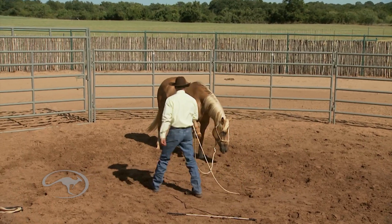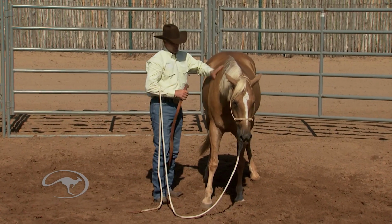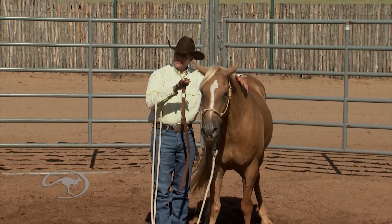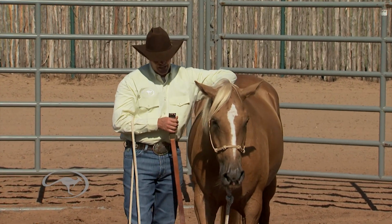Oh, I like that. What's she doing? She licked the lips. I'm coming in from the side. Notice I'm coming in from the side. Good girl. Don't come in from the front, because if they rear up and strike out, they might get you. Always come in from the side of the shoulder. I love that she licked the lips and she lowered her head. Two good signs again. Good girl.